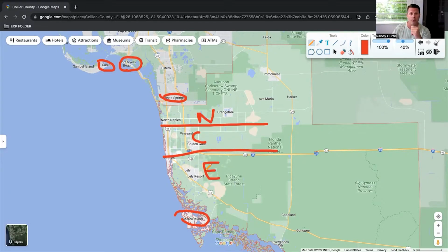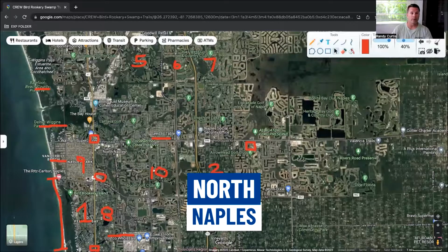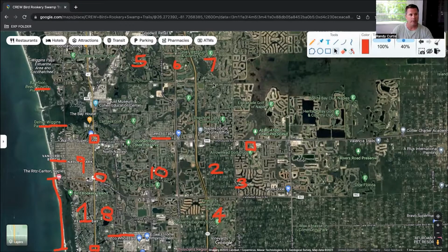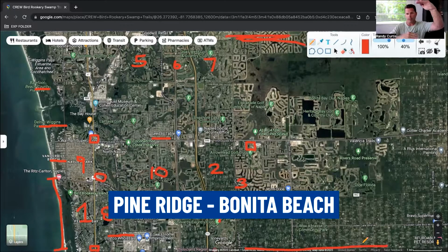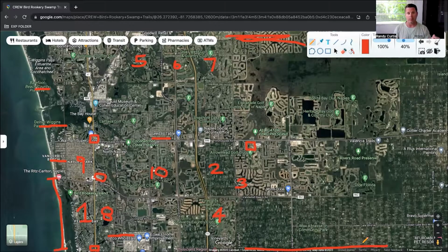So let's start with North Naples. Starting out in North Naples, there's a lot of ground to cover, so I have the map marked up here for us. We'll cover it in a little bit of detail, but for the boundaries of North Naples, think of the top of the screen going across the top as Bonita Beach Road, with Pine Ridge down below. So between Pine Ridge and going up to Bonita Beach, that would be considered your North Naples. Going just past Bonita Beach is obviously the city of Bonita Springs.